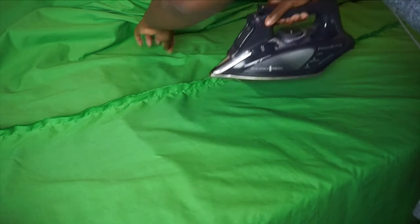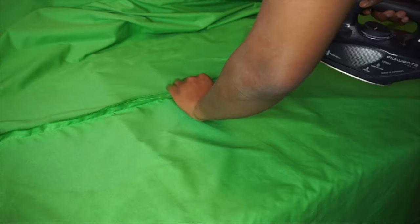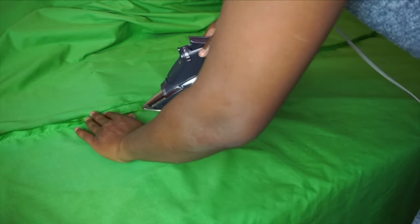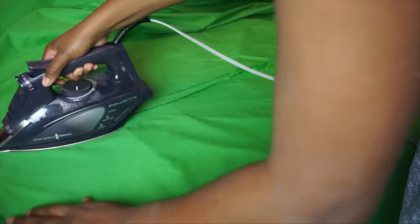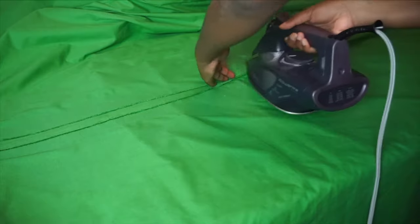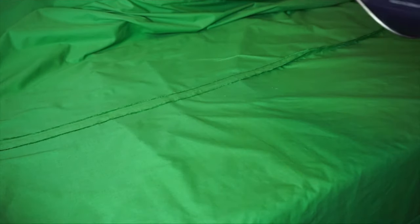I just like to iron the sides first, and then I like to go in and just bust the seams. Bust the seams. Okay, well, I'm gonna go iron the rest that you guys might or might not see.